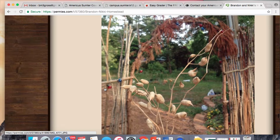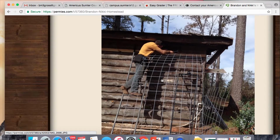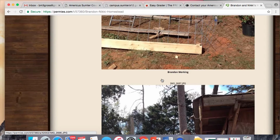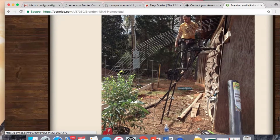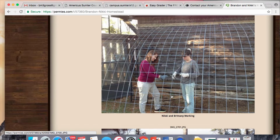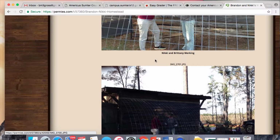Radish seed pods, and this was a little bit later on. You can see that the vegetation started to die. This is the start of our little greenhouse. I'm actually going to be recovering that and posting a video pretty soon, hopefully, of that. Fancy deer stand. Bought it for next to nothing, and it makes a really nice ladder. This is the girls wiring up the panels together. So Nikki with those wonderful bangs, and her friend Brittany helping out.